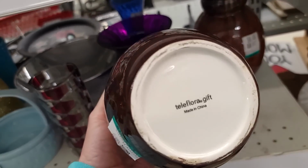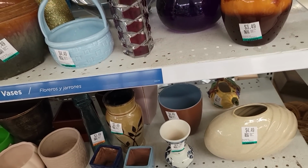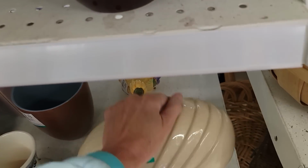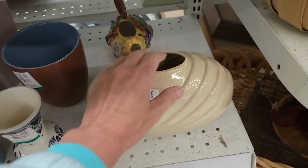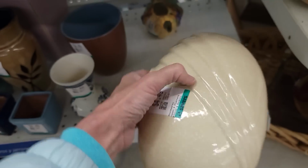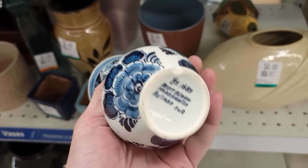This, oh, Teleflora. When I picked it up, it's like, oh, that's very lightweight for what it is. Somebody made a comment about how lightweight, heavy, sometimes you want it lightweight. Sometimes you complain that it's too heavy. And the thing is, it depends on what the object is. So if I'm going to pick up a piece of pottery like this, I expect some weight. Weight would tell me it was a little bit better quality in a piece like this. But if I was picking up a piece of fine porcelain, I don't want weight. But this, I do want weight.